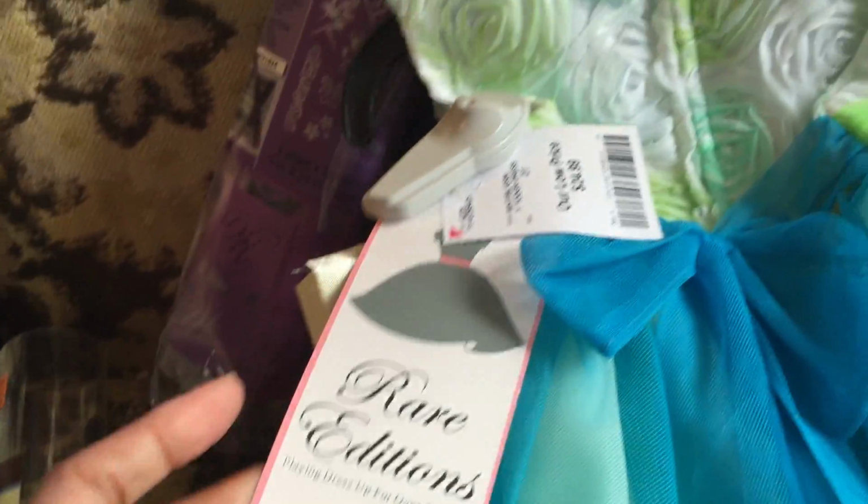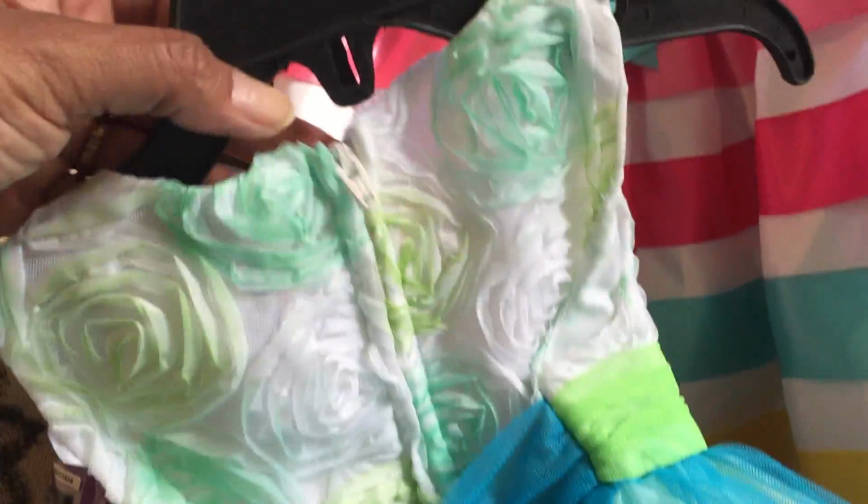But it's by Rare Editions. And the zipper works on it and everything, guys. A lot of times, if the zipper is bad, but I can't see anything wrong with this cute, adorable dress. I think this one's in a 3T.